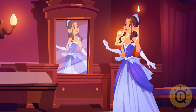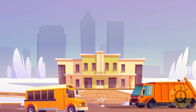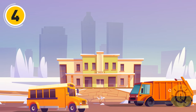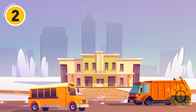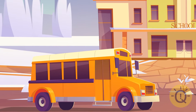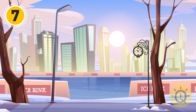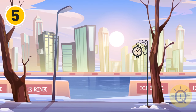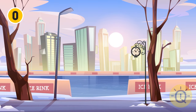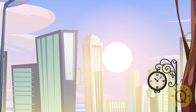The reflection in the mirror is wrong. Pay attention to the smallest details. What's wrong here? The school bus doesn't have a door. Something's off with this image. What is it? Look at the clock. In the winter, no sunset can happen at this hour.